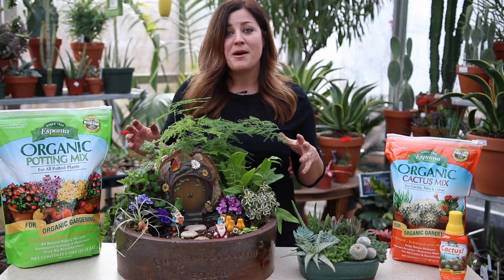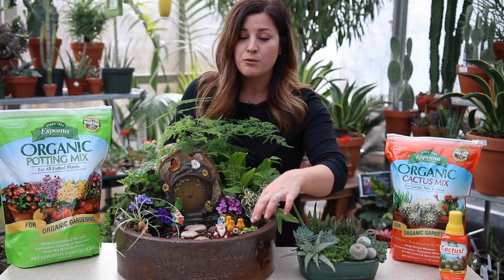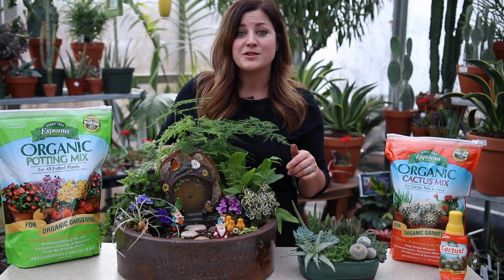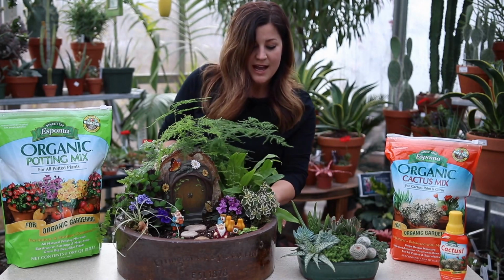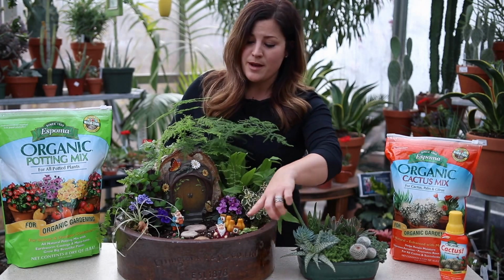So now I'll talk a little bit about the fairy garden. This was a really fun one. I started off with this low bowl, and I really love this pot. I'll try to find out who makes it and put a link in the comment or description down below so you guys can check it out. I think it's got a really pretty finish, and I think that you can really go with any style of fairy garden in this container, and that's what I like about it the most.